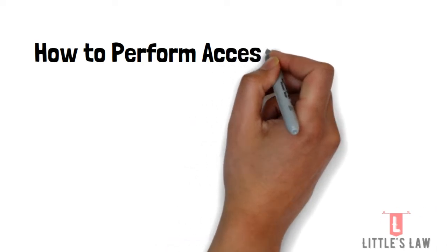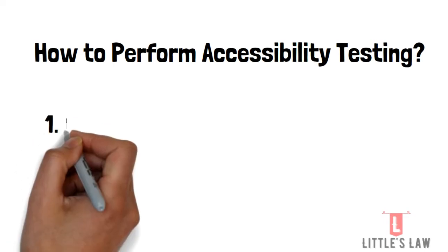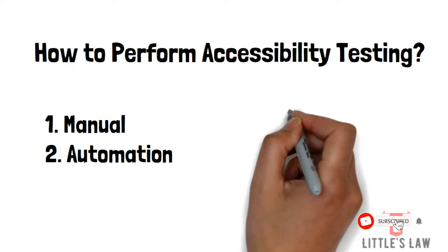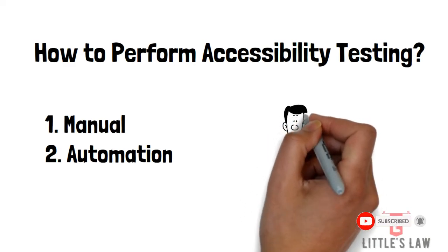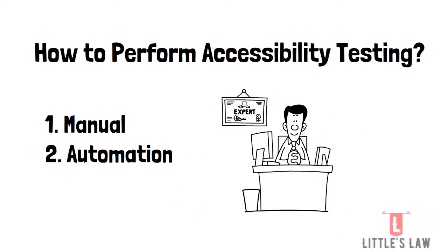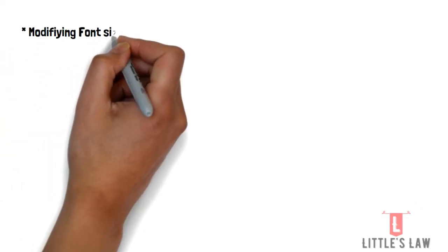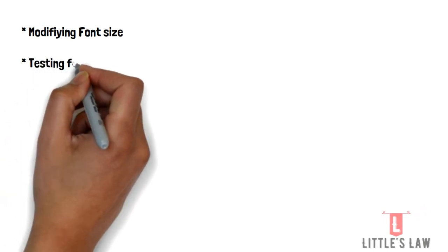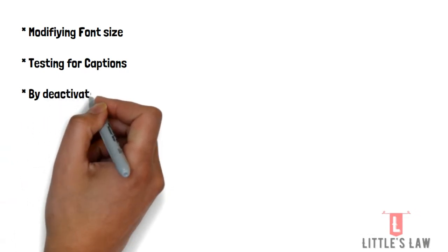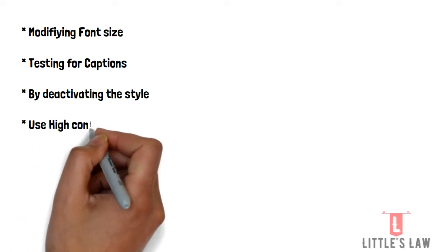So how do we perform accessibility testing? There are initial phases of doing this, and we also have a lot of tools to test accessibility. The initial checks are modifying the font size to large so that users can check the availability, and then testing for the captions. By testing this, we make sure that the caption is visible, and we also ensure that it is expressive.